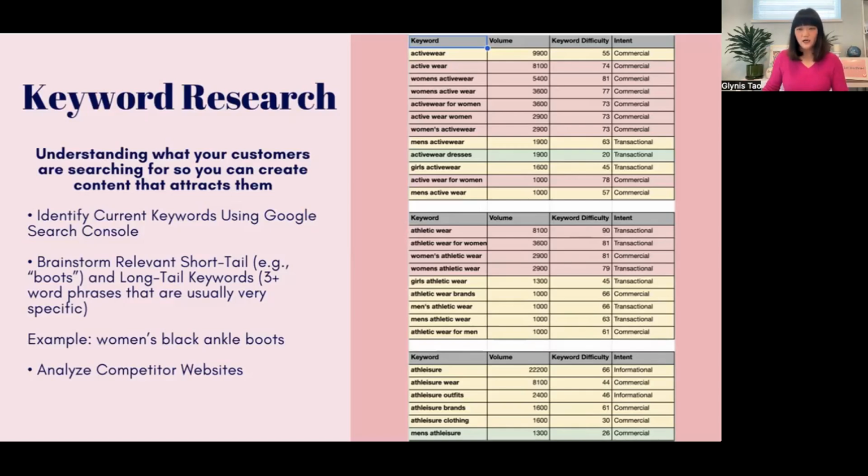I have an example on the right of keyword research that we conducted for an activewear clothing brand that designs clothes for tennis, golf, and pickleball. We conducted keyword research and made a list of all the relevant keywords that we thought apply to this brand. We were looking at activewear, and then athletic wear and athleisure, right? With just the keyword activewear alone, there are so many variations. There's women's activewear, activewear for women, men's activewear, and then activewear dresses, girls activewear.